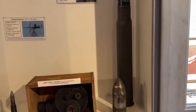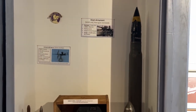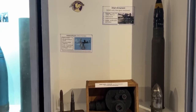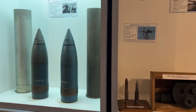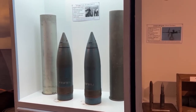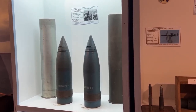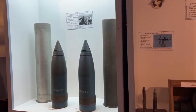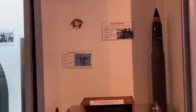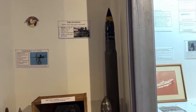So here is the 3-inch, and that would be out of the one that Liam had. And then here is the 5-inch, it weighs 55 pounds. And they're very heavy and very sturdy. It has a range of 10 miles and the 3-inch has a range of 8 miles. And both of them are available on this ship.